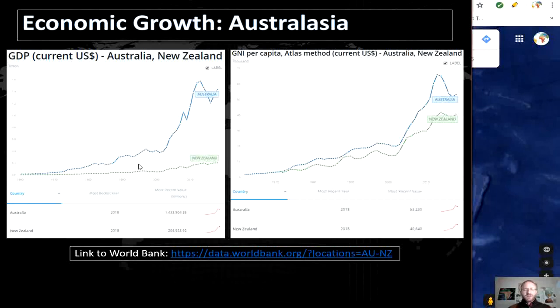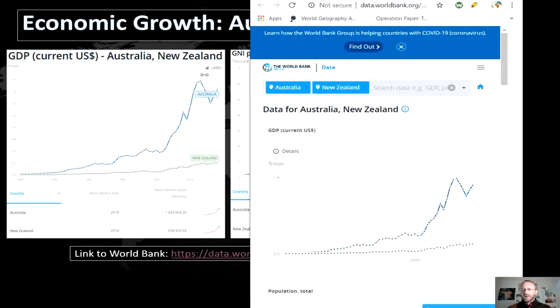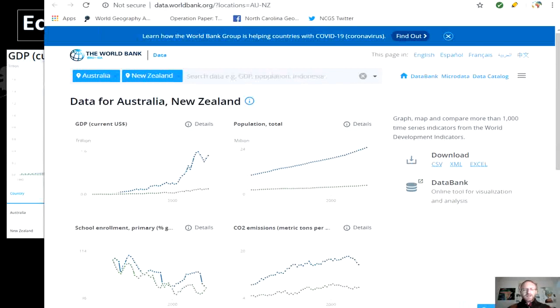Now we can get a closer look at economic data from this link in the bottom to the World Bank website. See if my internet's going to work. There we go. All right, so notice that the population for both Australia in the blue here and New Zealand in the green here have steadily increased since the 1960s. Now this has been spurred by increased immigration over recent decades and has been responsible for some of this economic growth that you see here in GDP.